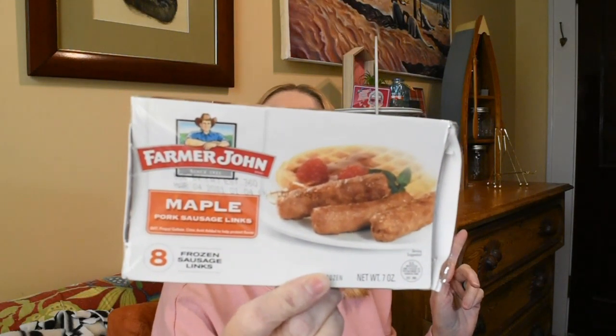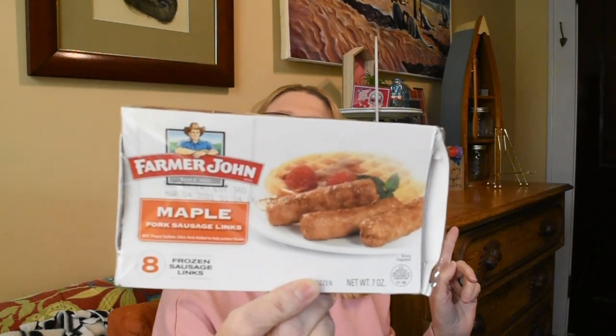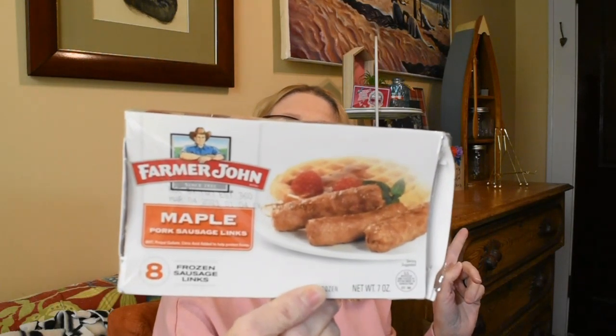So the only thing I wasn't crazy about with these is that they were not fully cooked. So I don't know, something about pork and cooking it always makes me a little bit nervous. I don't want anybody getting sick.